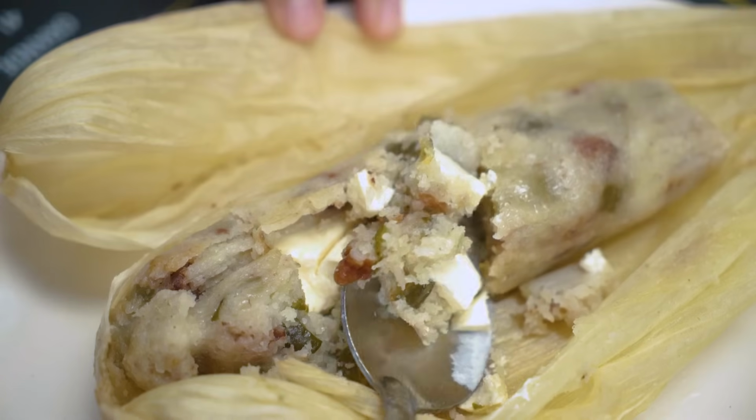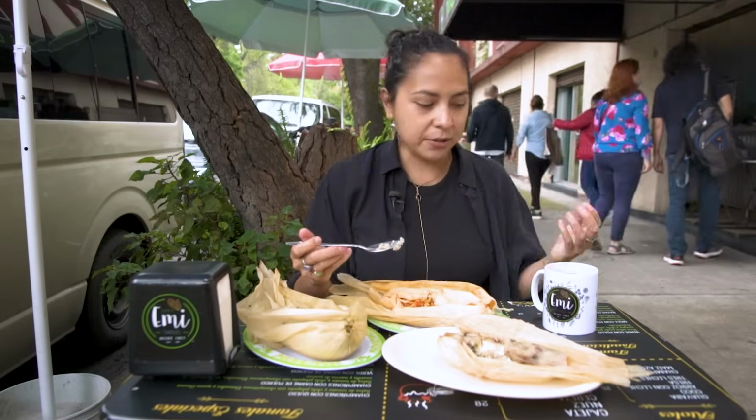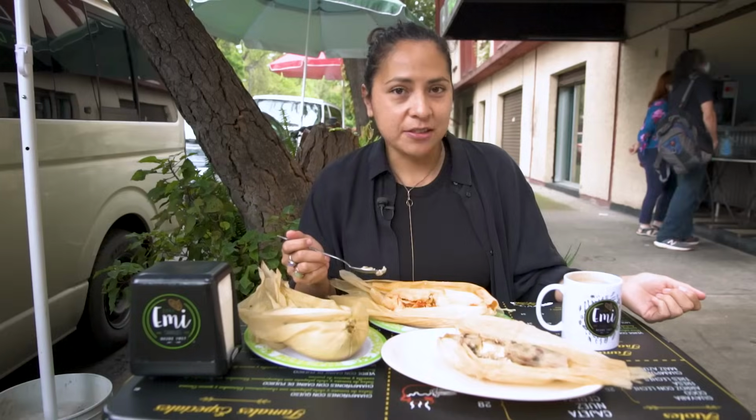Let's go for the last one. Candied fig, pecan, and cream cheese. It's actually not that sweet, which makes it better because this is all the carbs that you're gonna need for the rest of the day, I would say.